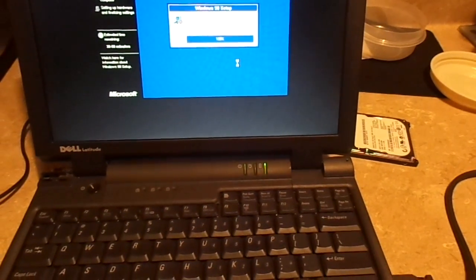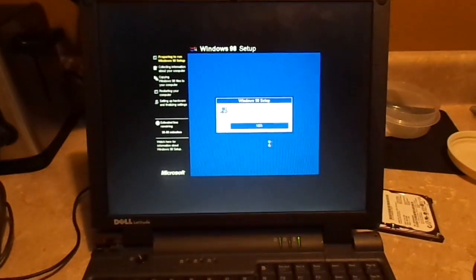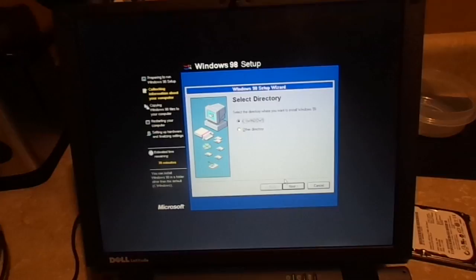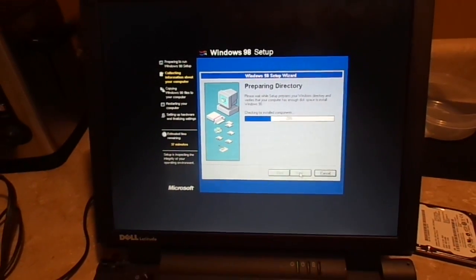That would be very distracting, I gotta say. Beep, beep, beep, beep. Beep, beep, beep, beep. Very distracting. Come on, what's going on here? Okay, yes, I want to install in the Windows directory.